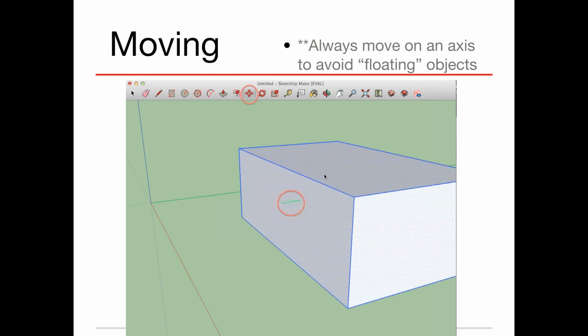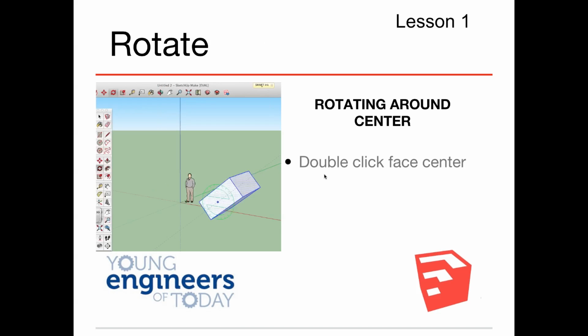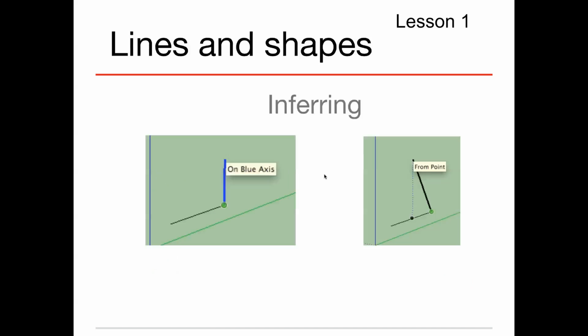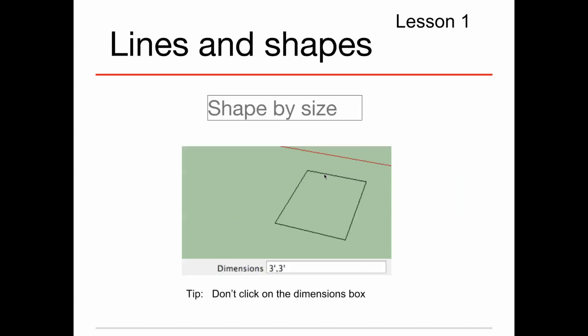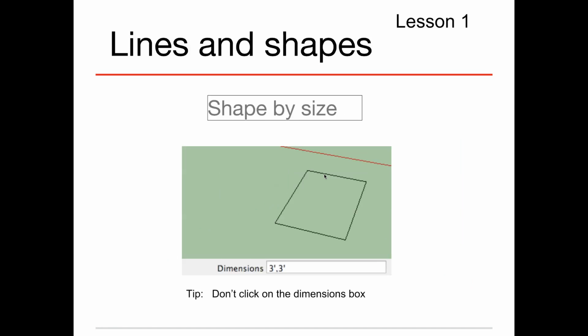Okay, we can always move on an axis. We always want to make sure we move on an axis. Now, next topic, rotating around a center. You can see this is the rotate around center button. If you double click the face of the center with this button, you can rotate that around its center point. As you can see, a dotted center line will go through it. All right, now inferring. On blue axis from point, when you get these blue dotted lines, it helps infer that it's on this axis plane. Okay? We can do shape by size.